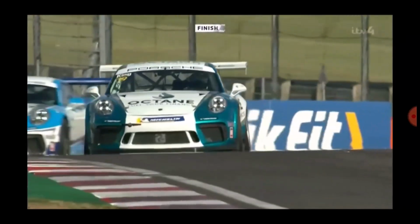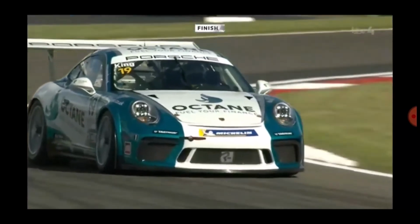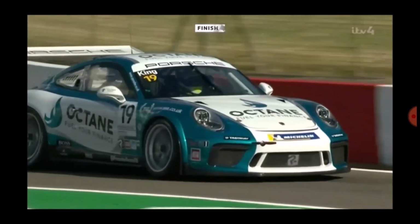Yeah, very much so. Good actual weekend for the 281 Energy cars. Scott McKenna and Matty Graham doing a really good job. So Harry King makes his way down the pit lane, a pole position, and the points that went with it. Second in race one, he wins race two. It's a very good debut in Carrera Cup GB.